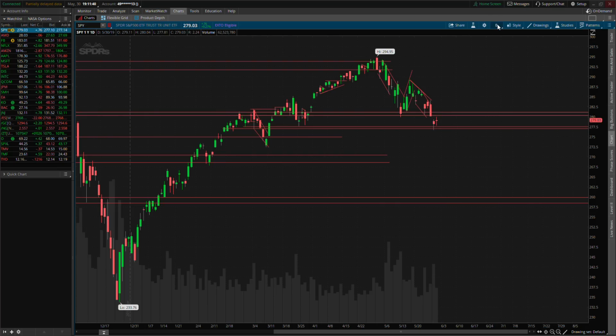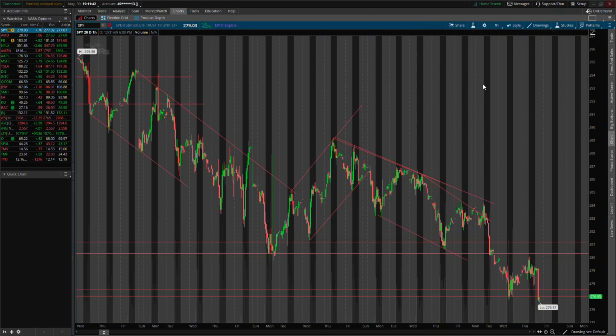If you can see here, just so that we can get an understanding of where we're going, the 1 hour shows it, we're actually already breaking below 277.5. So if we can hold below 277.5, then we may in fact be able to hold that level and then drop further tomorrow. Again, it's all about playing those support and resistance zones, and currently our support zone is 277.5, and it looks like it's getting broken.